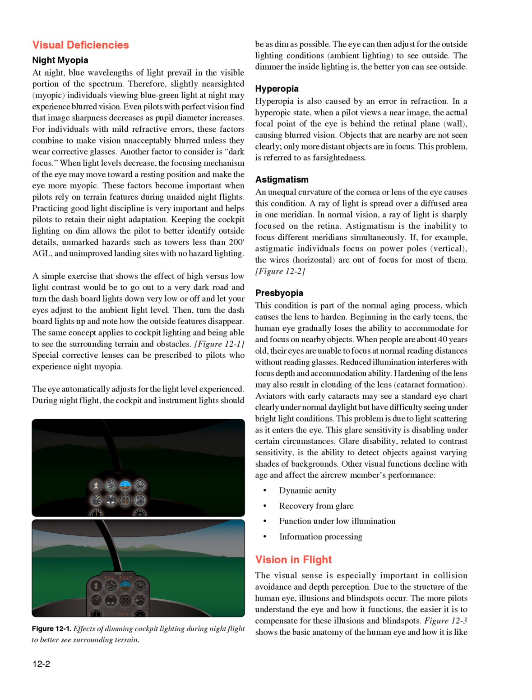Presbyopia. This condition is part of the normal aging process, which causes the lens to harden. Beginning in the early teens, the human eye gradually loses the ability to accommodate for and focus on nearby objects. When people are about 40 years old, their eyes are unable to focus at normal reading distances without reading glasses. Reduced illumination interferes with focus depth and accommodation ability. Hardening of the lens may also result in clouding of the lens, cataract formation.